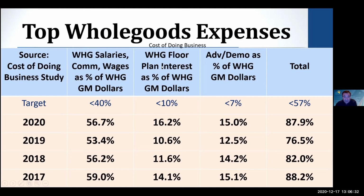And you can see this is floor plan interest as a percent. So some of you guys that work in Spader, you hear available income, they call it AI, available income with the Spader groups. Same thing. How much of your gross margin dollars are you using to pay this expense? Floor plan interest, they're using 16, 10, 11, 14%.